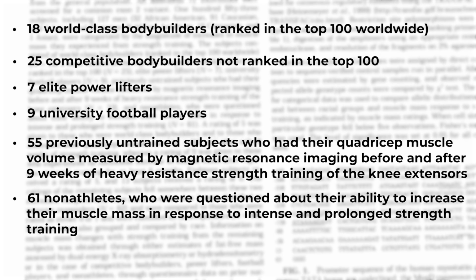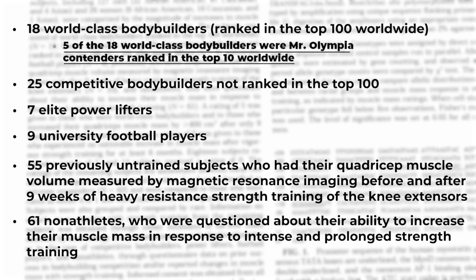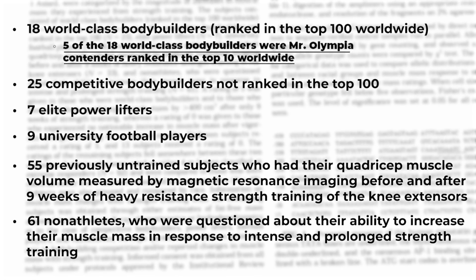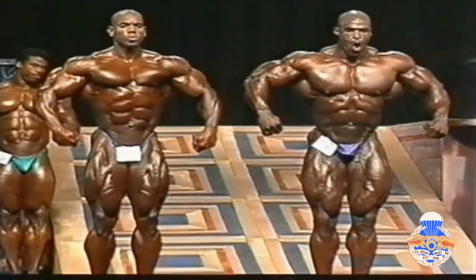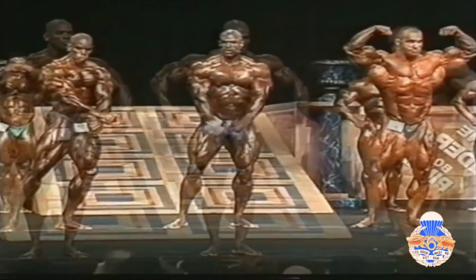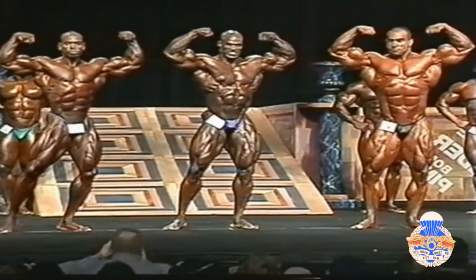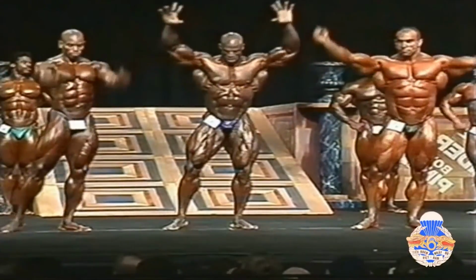So the biggest thing to note about this is that 5 of the 18 world-class bodybuilders were Mr. Olympia contenders ranked in the top 10 worldwide. So we can basically conclude that at least 5 people who were in the 98 Mr. Olympia were included in the study, one of which being Flex Wheeler. So there's 4 others from the 98 Olympia that placed in the top 10. So that is very, very important to keep in mind here.